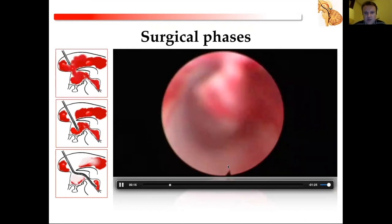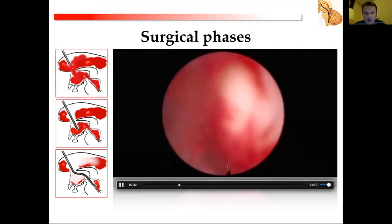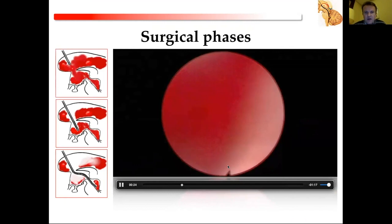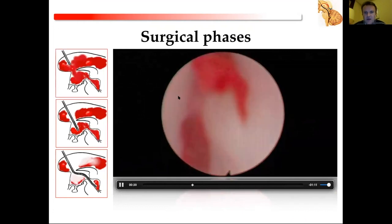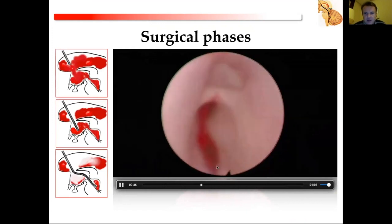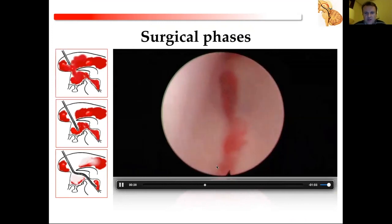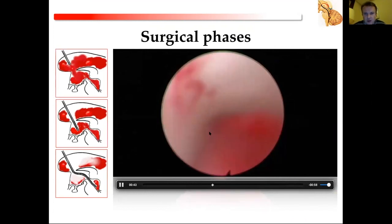Of course, you see only blood, but finally some landmarks appear, like this, in this case, the choroid plexus, and you have to follow the choroid plexus until you see the Monro foramen, and then you keep doing aspirations and irrigations until you set the third ventricle completely free of blood, like in this case here, the optic chiasm.